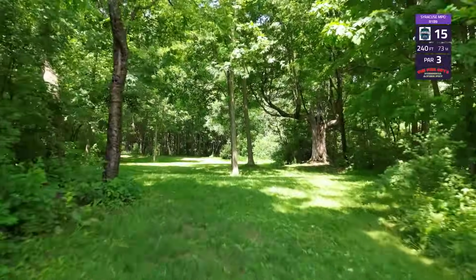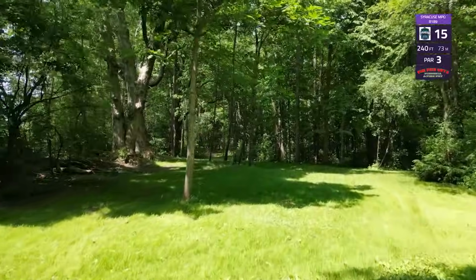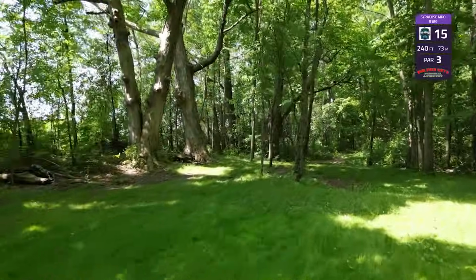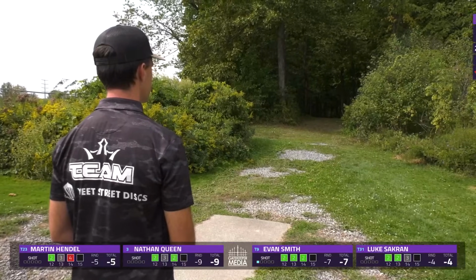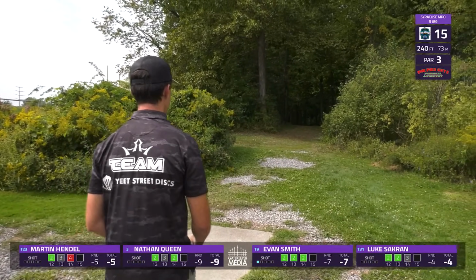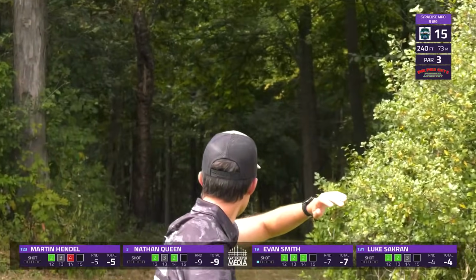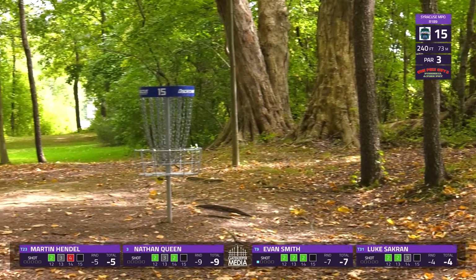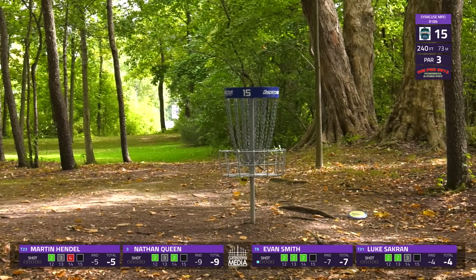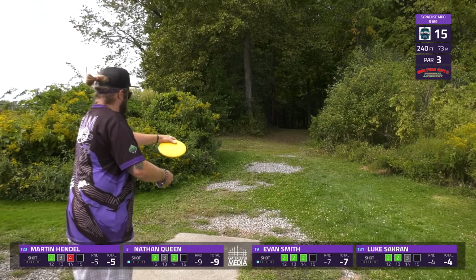And moving on to hole 15, one of my favorite shapes on the course. 240-foot par 3. You're throwing a low ceiling shot off the tee that you want to just finish a little bit to the left. It's a nice dark gap you're throwing into. And we see Evan putting his judge on a lot of hyzer here, and getting some nice action off the tree and rolling right up to the basket.